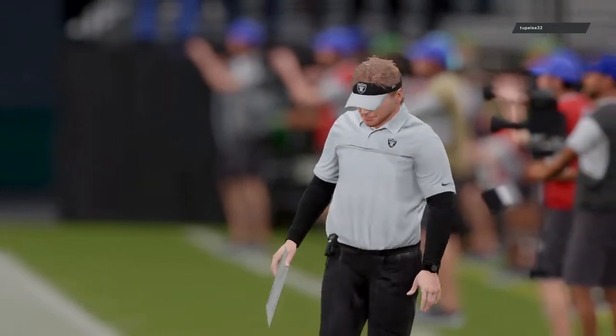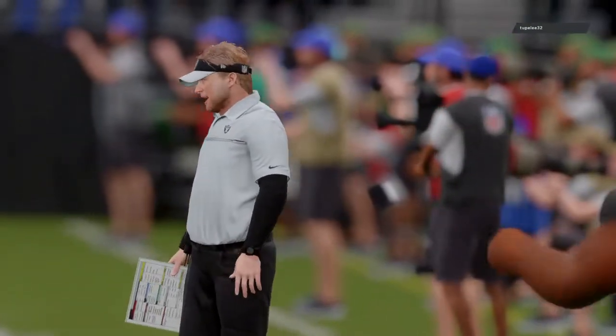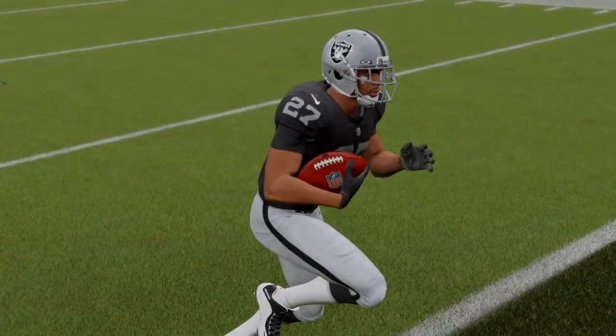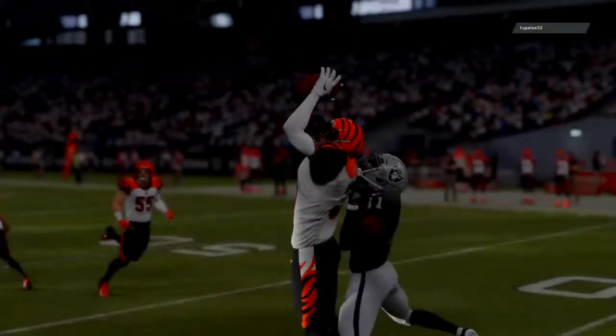So this one in the win column now for the Cincinnati Bengals. And partner, I must say, good to see you again. Been too long. And it's good to have football back, isn't it?